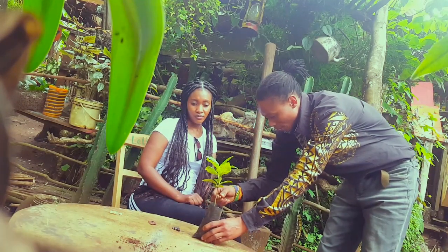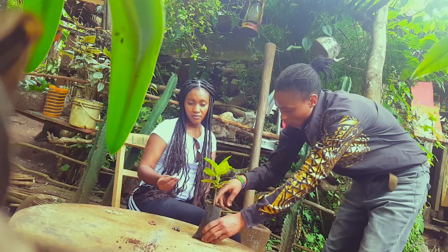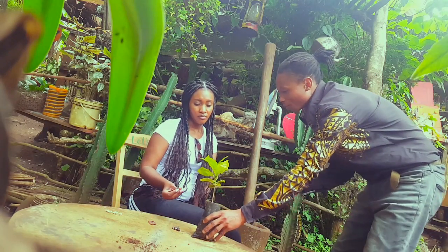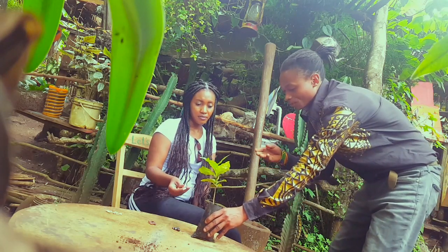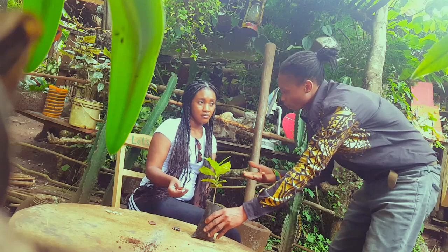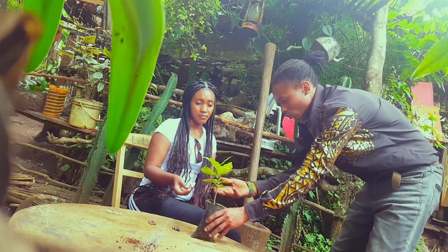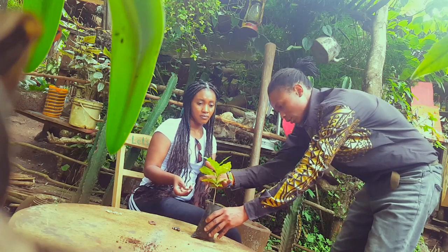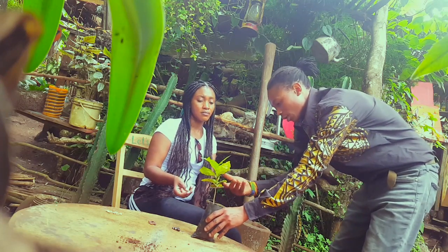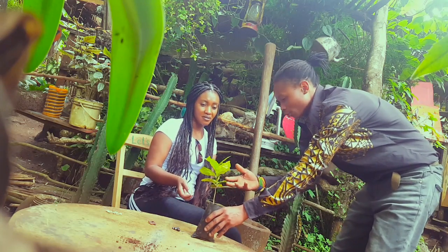You take a dried seed, and then you put it inside of manure and soil. After one month, it starts to grow. And then the leaves will come in a round shape. The second month, the leaves change shape. Then we start counting this as one month.